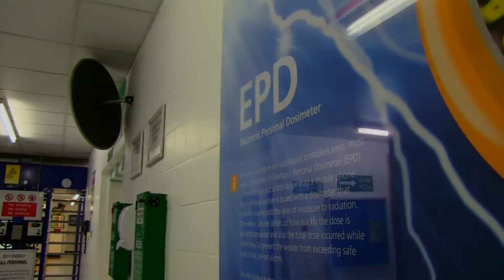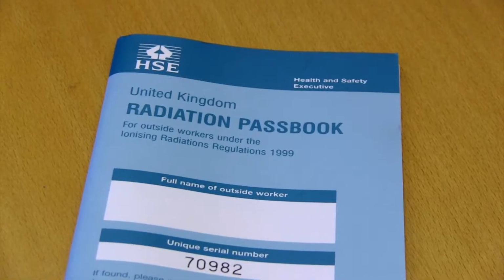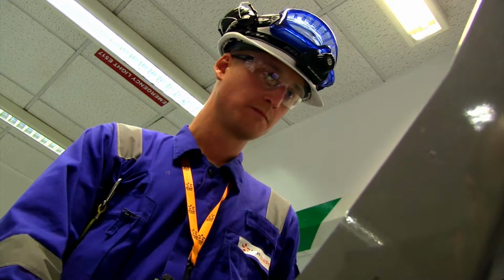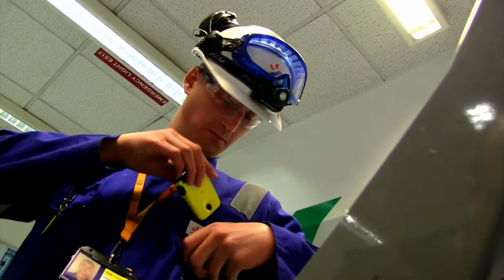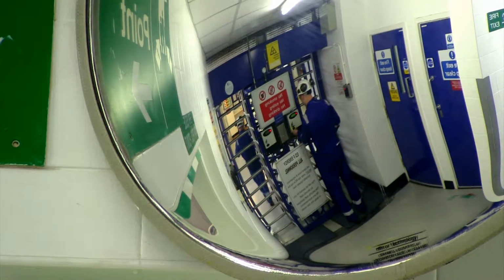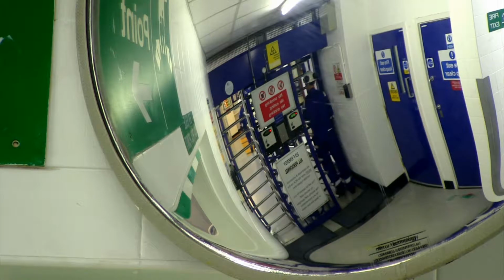For those who are working in the RCA, you will either be a classified radiation worker with a radiation passbook or a non-classified worker with written arrangements. In either case, you will have a person appointed to act as your radiation protection supervisor. Your radiation protection supervisor is often your line supervisor, but this may not necessarily be the case.